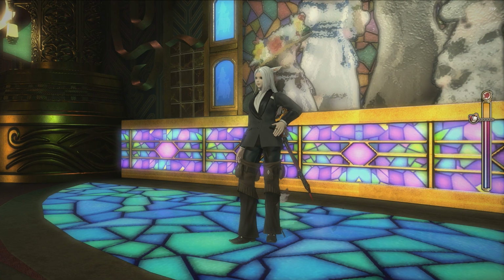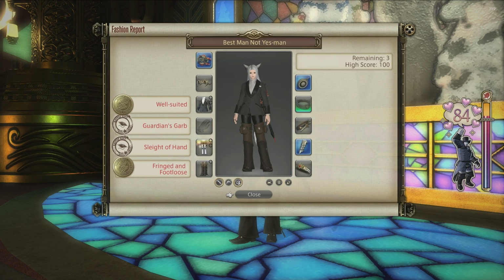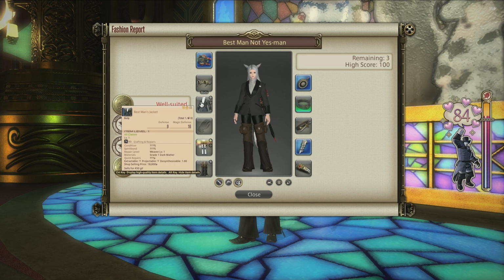For your easy 80 then, you've probably already realized that any 2 items from the 100 score will also give you 80, so that's all you need to worry about. This is accessible for free trial players as well as anyone else in the game who can access a vendor. Essentially, we've equipped the best man's jacket, as we know from the novelty gear exchange from Sunsilk Tapestries in Uldah, right next to the Aetheryte Plaza, and you can get this for 18,000 gil from a vendor.